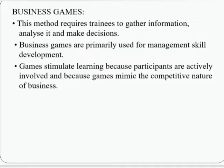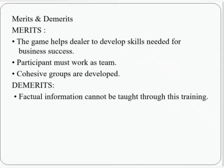Some of the advantages and disadvantages in business gaming: the game helps to develop skills, and participants work as a team. So these are the merits. The demerit is that when we compare the business game of management to real life management work, there are some differences between them. So this is one of the demerits in the business game.